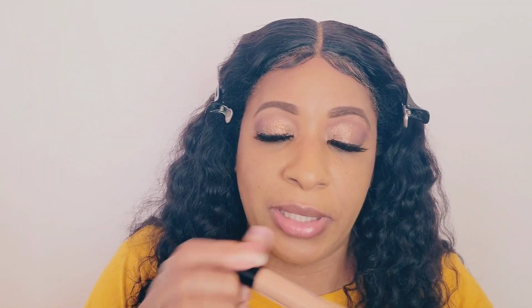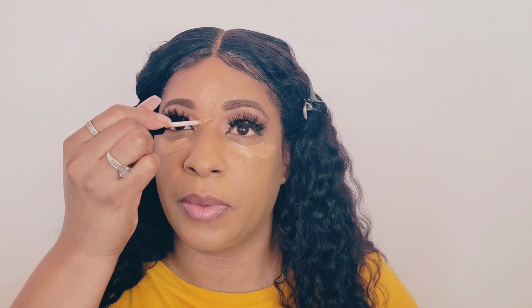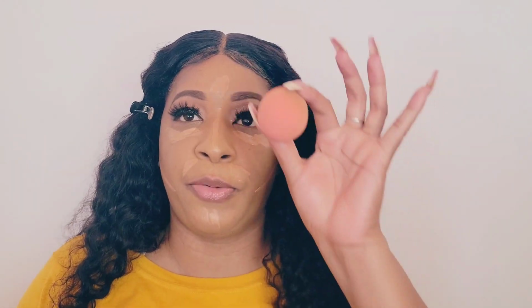For concealer, I'm going in with this e.l.f. Flawless Concealer. And this is in the shade Tan Latte. This concealer is more like my skin tone. Then I'm going to spray this Beauty Blender.